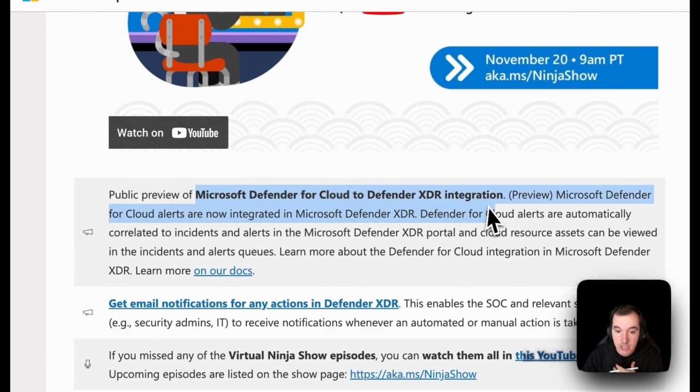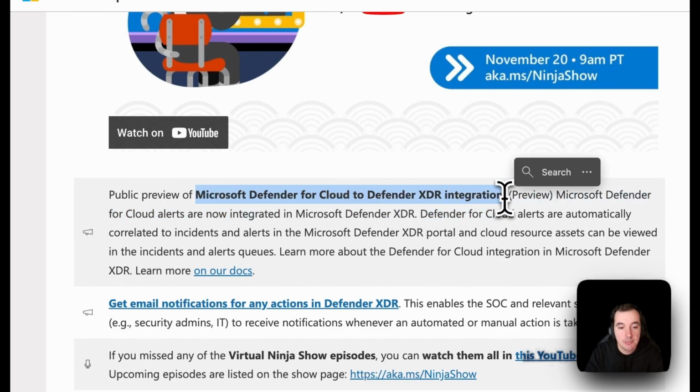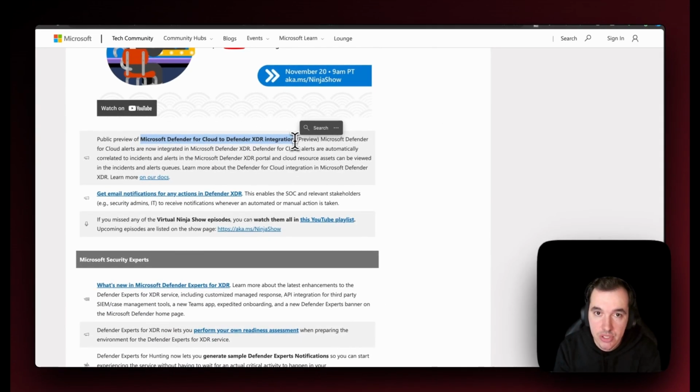Also, something I'm particularly looking forward to for my customers is the ability to bring Defender for Cloud alerts into the Defender XDR platform. This is exactly what's been announced here as well, to correlate Defender for Cloud workload alerts into your XDR portal. This is a unique capability that's been announced in preview and something that's going to bring a lot more enrichment to alerts and incidents generated by the XDR platform.